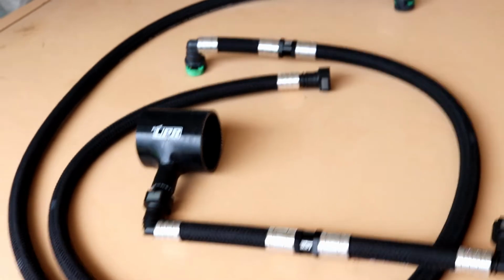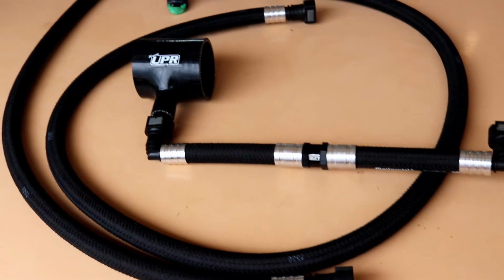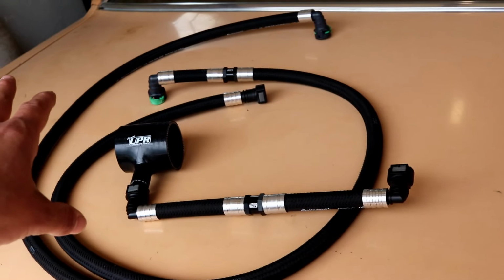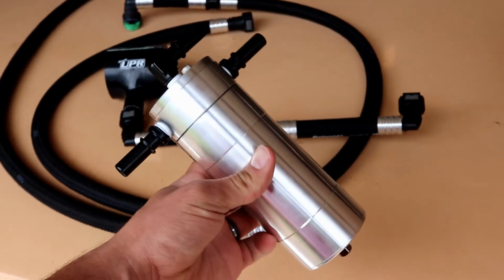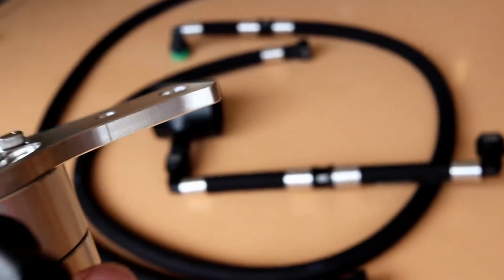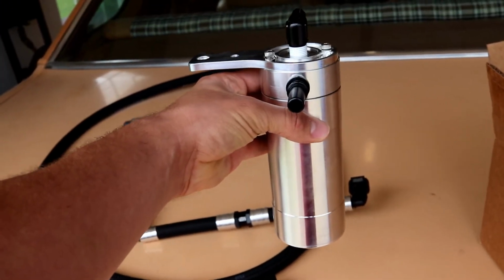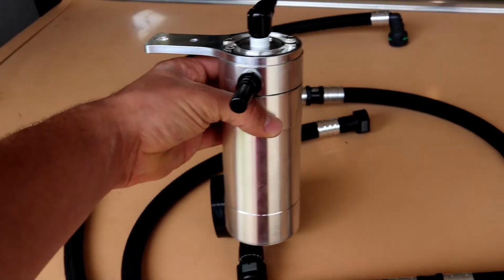keep the stock stuff stock, so if a dealer gives you some flack about not having something stock, UPR made this so it's easy to quick disconnect everything so you can revert back to stock easily. And then lastly, the catch can itself, just nice built aluminum construction, nice thick flange. This basically just will mount under your strut tower brace, like so, and then you just hook up some hoses. So anyway, we'll do an install on this later on down the road.